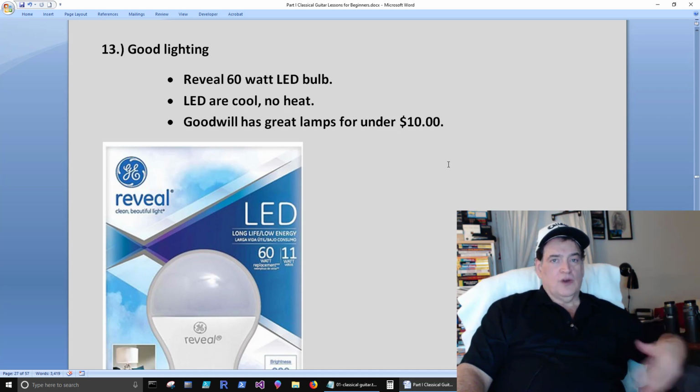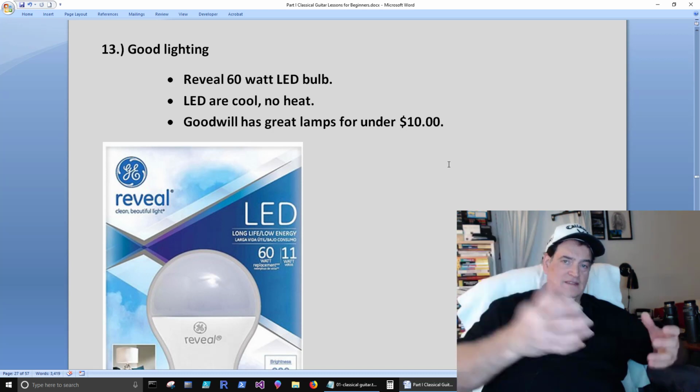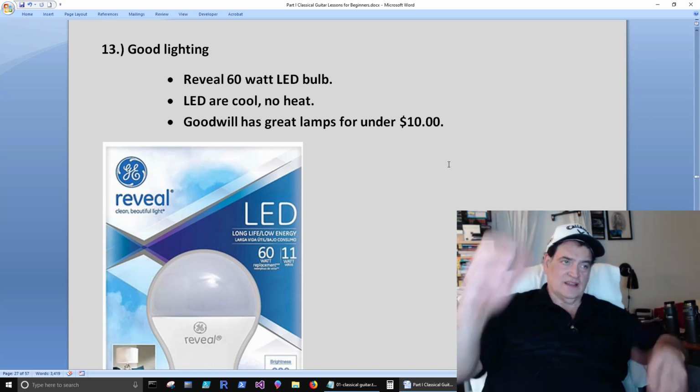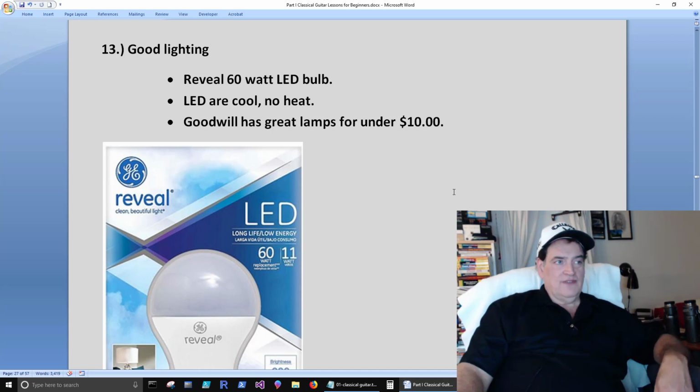You might have to put a new wire in it. Just buy an extension cord, buy a new socket, and you've got a beautiful brass lamp with new wiring and a new socket. Maybe I'll do a video on that so you see what I'm talking about.